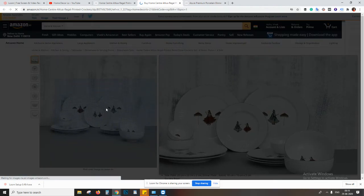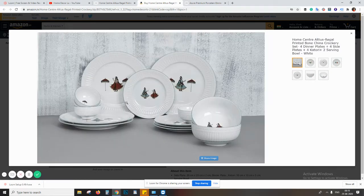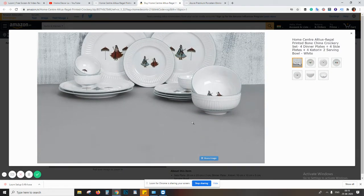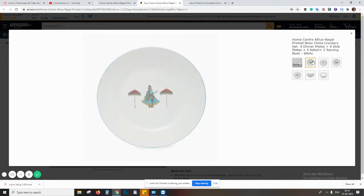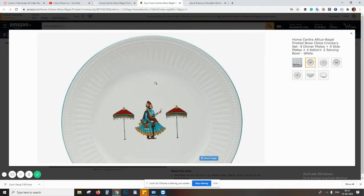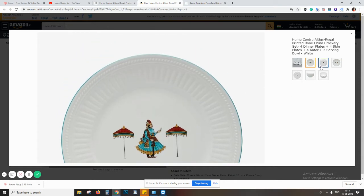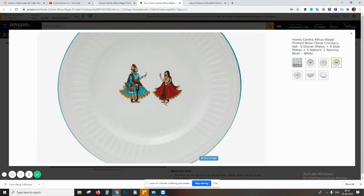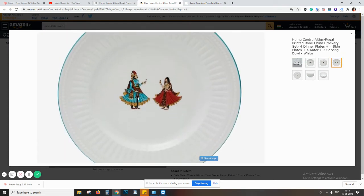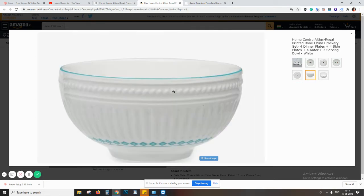Wow. See, this plate has some king and queen prints, I guess. Let me check. Is it a Rajasthani king and queen pair? Let's zoom. Oh, no. It's Mughal. It's some Mughal king, I'm sure. I will make sure by seeing the queen also. Okay, yeah, see, the ornament the queen is wearing is from the Mughal queens.